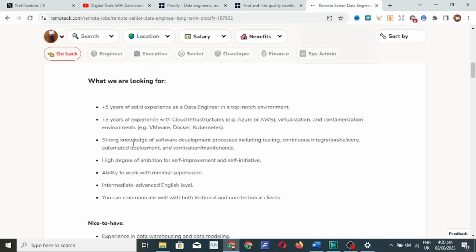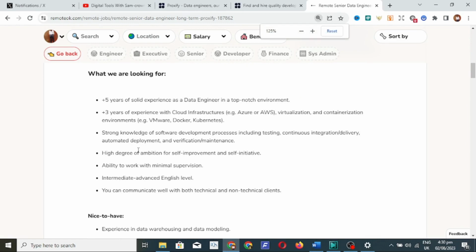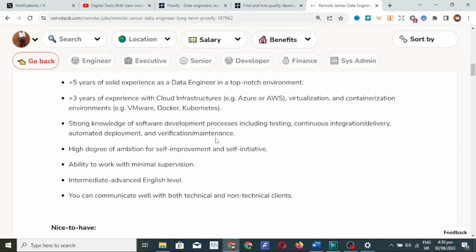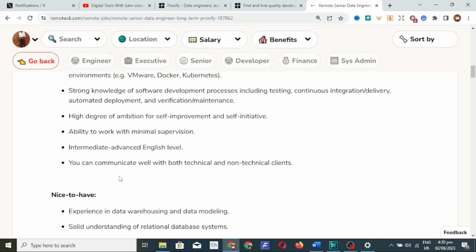They want 5+ years of solid experience as a data engineer in a top-notch environment. They want 3+ years of experience with cloud infrastructures, e.g. Azure or AWS, visualization and containerization environments. Alright, they want strong knowledge of software development processes, including testing, continuous integration or delivery, automated deployment, and verification and maintenance. They want a high degree of ambition for self-improvement and self-initiative. They want the ability to work with minimal supervision. They want an intermediate to advanced English level.